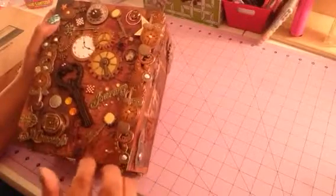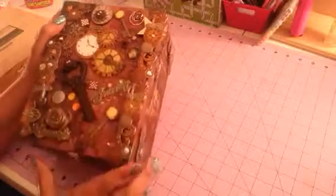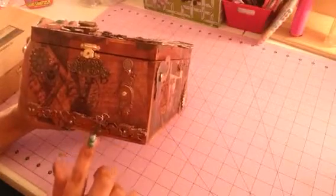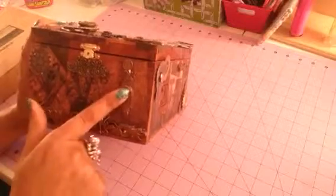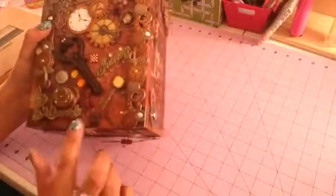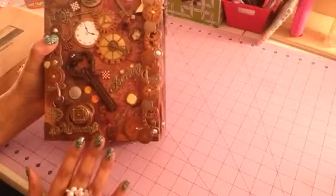So I put those on there, and some swirly paper clips under here, some more gears, and then on the front part, I put this little clip here if you wanted to clip something there, some more gears, some more of the border, another little metal plate here. And I also, you can't tell really that I didn't cover this.